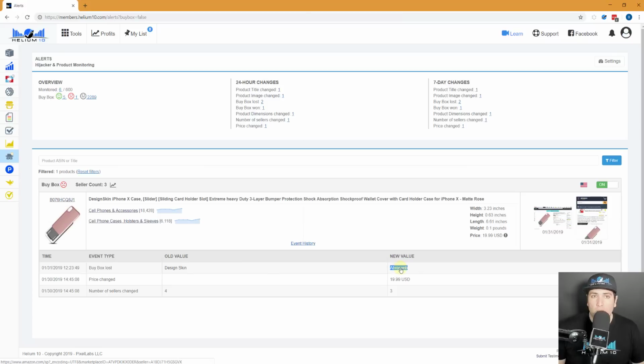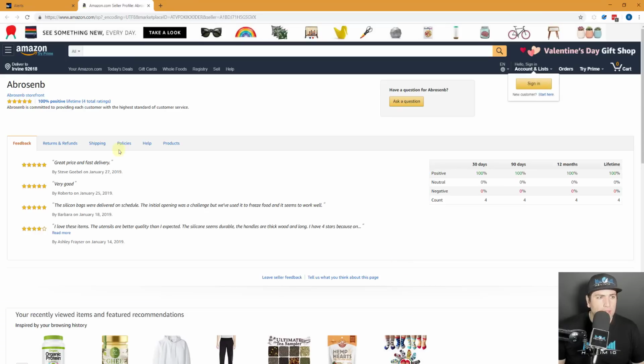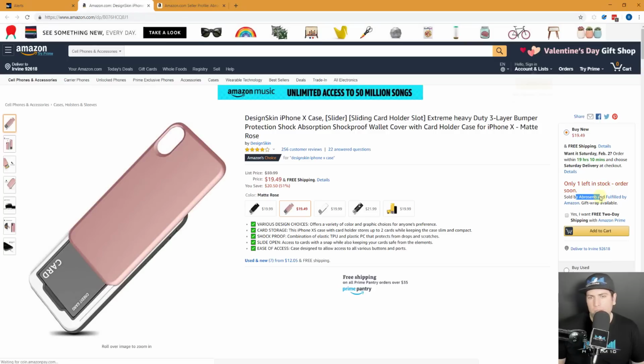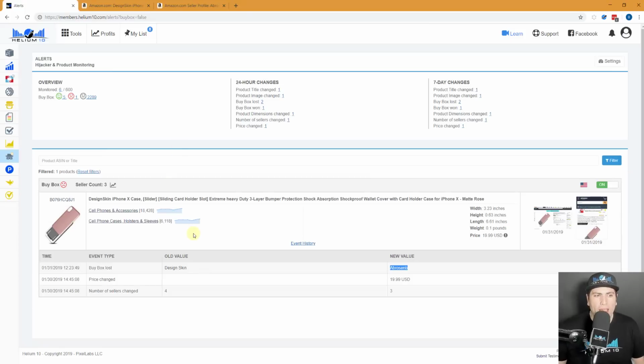Notice that there's a link right here. I can click on this and see exactly what happened. This is Absorbent's storefront, all right? So I can see who's on my listing, all right? What exactly happened here? Let me look at the actual listing itself. Here we go. Yeah, look, Absorbent, this is probably somebody who maybe bought one and changed their mind. They only have one left in stock. They came and took the buy box from Design Skin, who is the owner of this product. Okay, so now I have that notification. If you had the notification on, you would have gotten an email and or a text message for this. Okay, so that is kind of important.